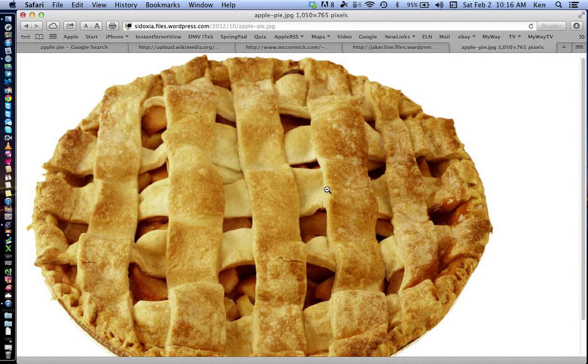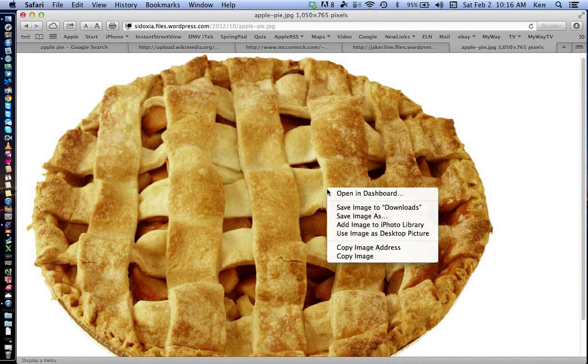If this is an image that you want to retain, on a trackpad, two-finger click or control click or right click on the image, and you get this. Our choices would be, we probably don't want to make this our desktop screensaver, right? We could save the image. We can save it to the iPhoto library. If it's one you're going to use again, why go through that search? Add it to your iPhoto library. But for today, we're not going to copy the image address. We don't care where it resides. We want the image. So I'm going to click Copy Image.